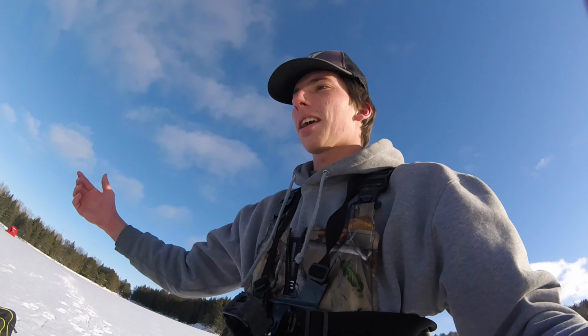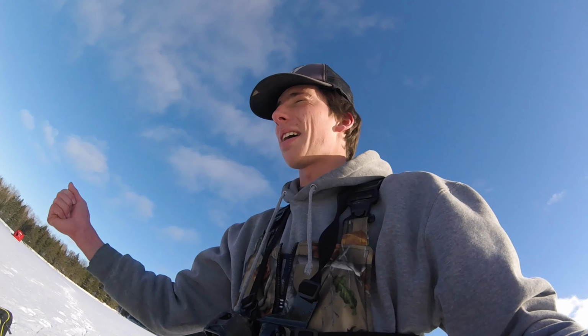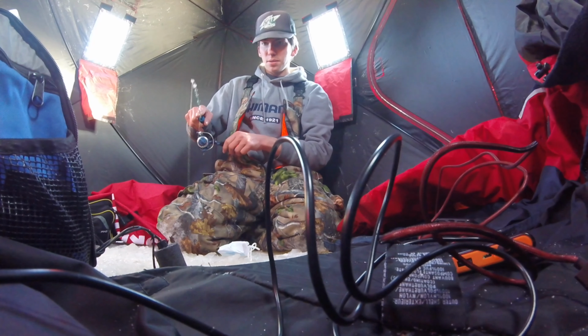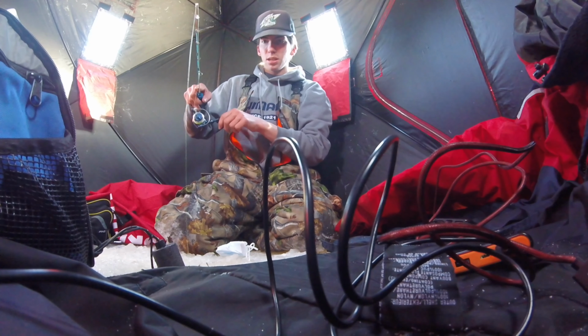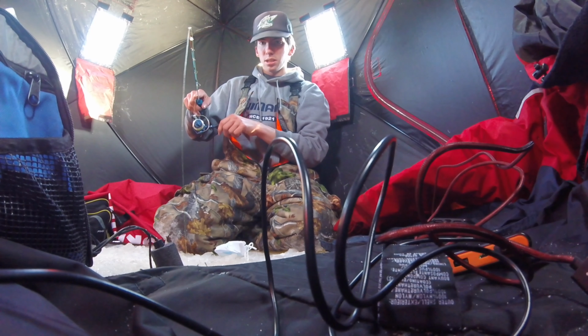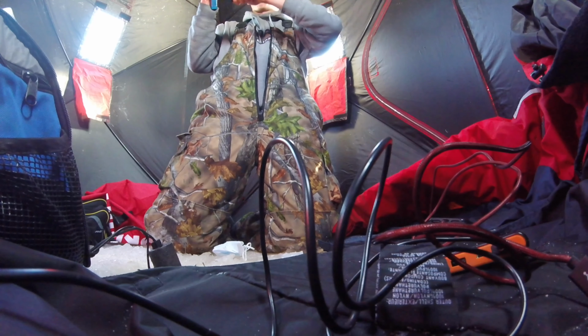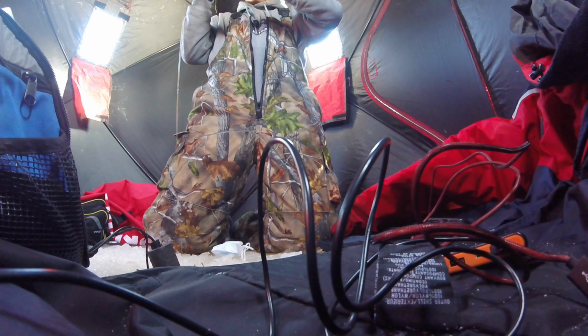mounted on the transducer. It's negative 21 out right now, negative 25 with the wind chill, I think. Holy crap, guys, but we got a crappie. We're catching fish. Guys, we got the hub shack moved over now, as you can see. We just missed a crappie. Oh my gosh. Oh, hooked up, guys. Big crappie.